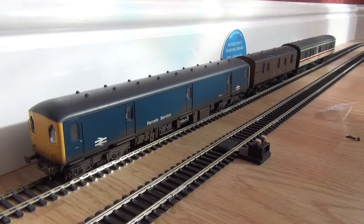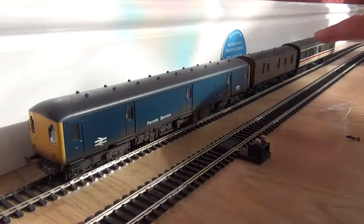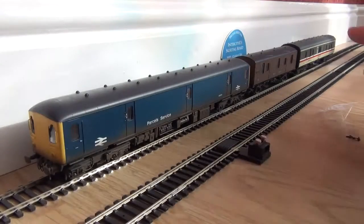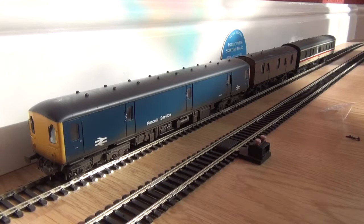If you Google image search Class 128, you'll come across images very, very similar to this. It's actually quite a common formation for this particular class, which is really bizarre. But that's why I love it. It's just so different. I've never seen, even at exhibition layouts, anything like this going around. Well, obviously not with a Thomas the Tank Engine wagon and an Intercity, but you get the idea, okay? I'm going to have to now invest in some matching rolling stock for this particular unit, aren't I? So look forward to that in a running video I'll do in the future. But yeah, it just gives you an excuse to buy more stuff, as if we needed one.